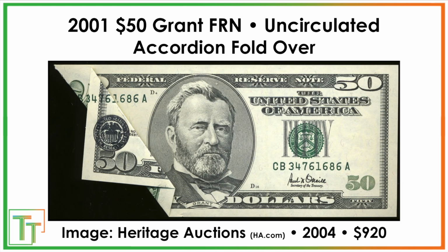This 2001 $50 bill, also $920, a pretty special error because it's an accordion fold over, which is the more desirable type of fold over. That means that it's folded over once and then it folds back a second time, just like an accordion would. As you can see, you have the start of the B3 on the reverse of the note, then the 34761 is on the front of the note along with the Treasury or the Federal Reserve seal, and then it continues and finishes out the serial number on the proper portion of the bill. But really nice fold over.